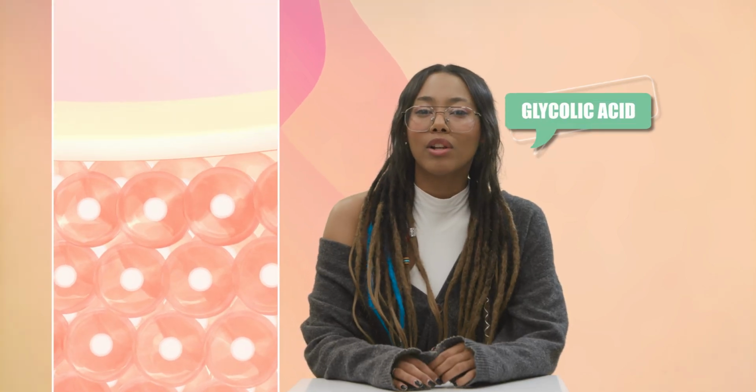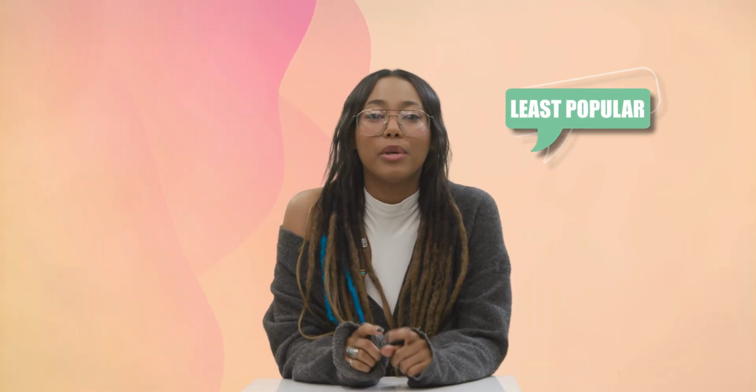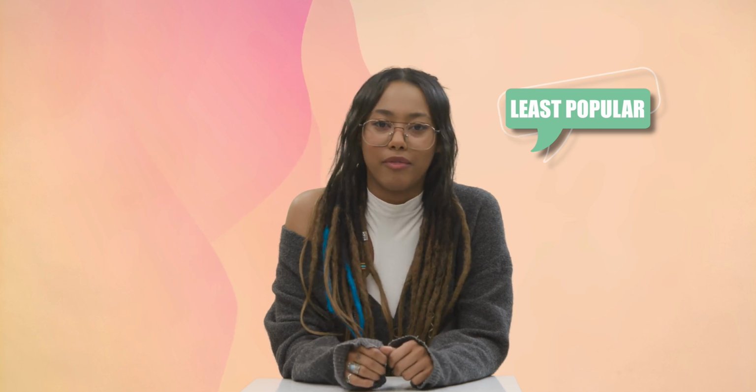Glycolic acid has the smallest molecules, which allows better penetration into the skin's layers. This acid is great when dealing with fine lines, a rough skin texture, or any kind of aging concern. Mandelic acid is the least popular AHA because there isn't much research on its benefits. However, and contrary to glycolic acid, it's large in size, making it potentially less irritating. It also possesses antibacterial properties unlike any other AHAs.